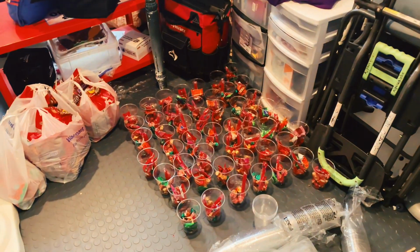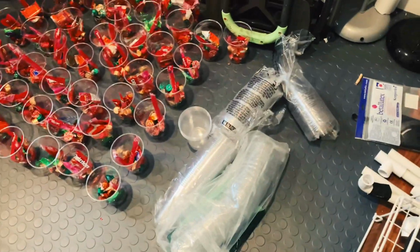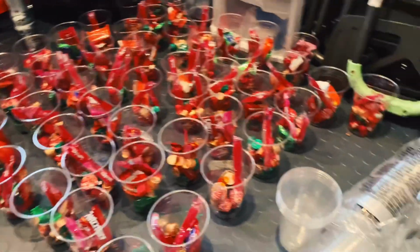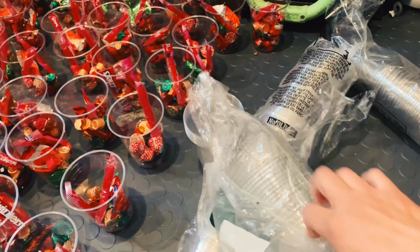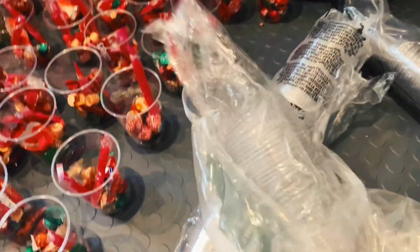And I made 50, but I had to fill it out, so I need more candy. And there is the candy, there's the cups. When I say cups, I'm talking about the ones that have the domes. The lids are like domes. You know what I mean? Look at this. Oh, it's so windy. Well, I had to open it, but let's see.